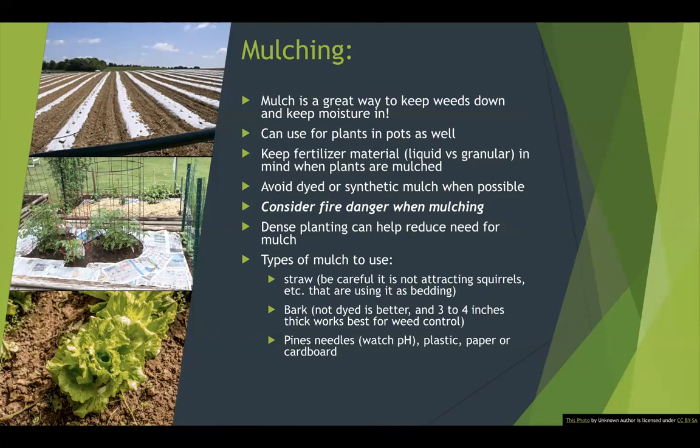You really want to avoid dyed or synthetic mulches whenever possible. It's just all around better for your soil, better for the plant. If you live in an area that is a fire hazard or a fire zone, you of course want to keep in mind the recommendations for your particular area. Make sure that you're not putting down something really dry that could become just additional kindling.